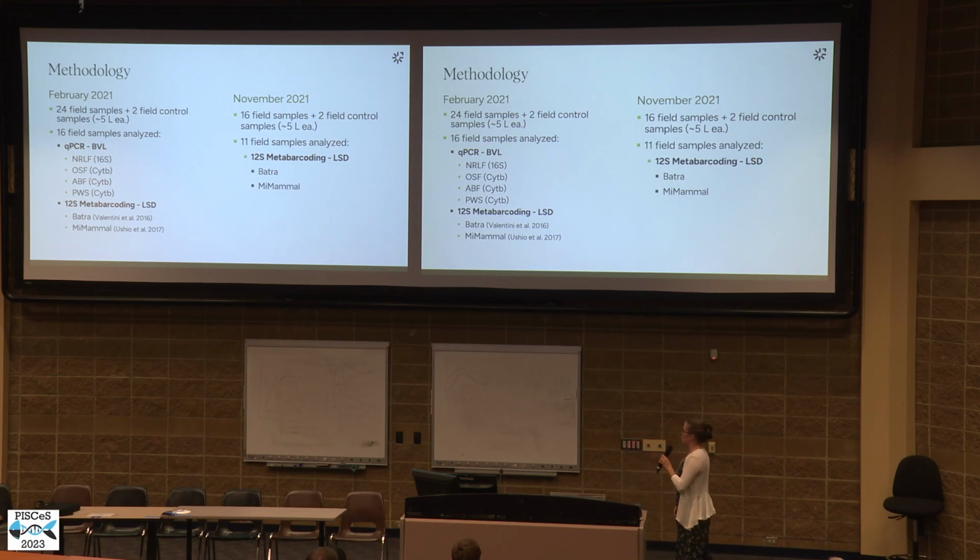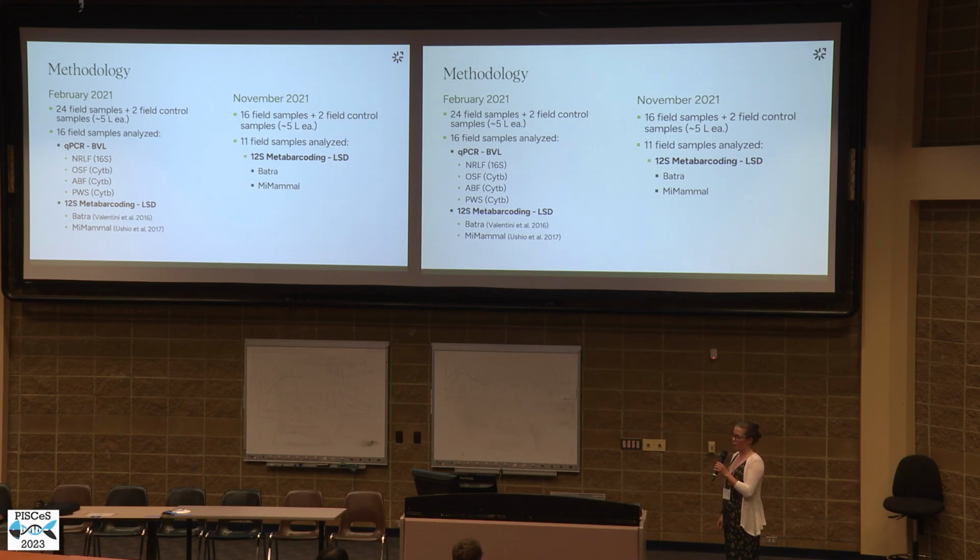And I'm going to go over my methodology. I got to go to this site 2 times in 2021. The first time was in February, so before the spawning period for these amphibians. I collected 24 field samples as well as 2 field control samples, one for each of the 2 days that I was on the site. And for each of my field samples, at this project, my target volume was always 5 liters, but if a filter clogs before then, that's what you get. So that's what the around 5 means.